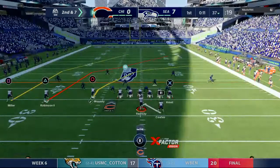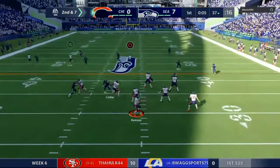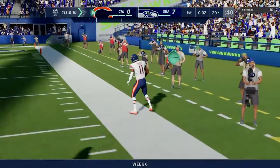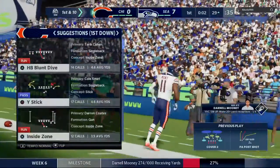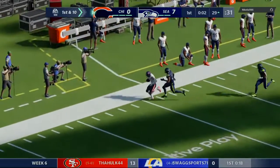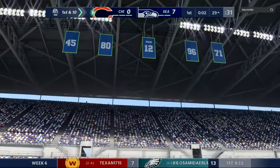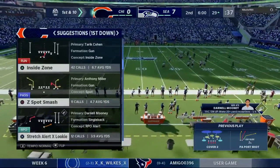This a 2nd and 7 from the 37. Off the play fake. Ramsey. And that's caught inside the 35. And he is out of bounds, but not before he's inside the 30. A big play that time through the air. 34 yards. First down. So from Seahawk territory now, it's 1st and 10 as they're down to the 29-yard line.